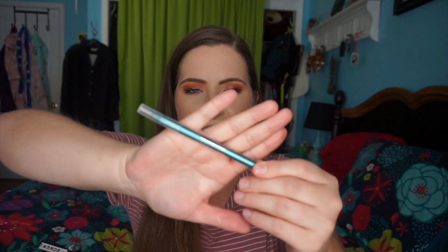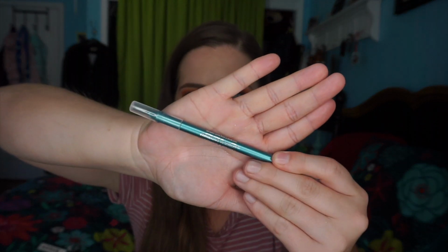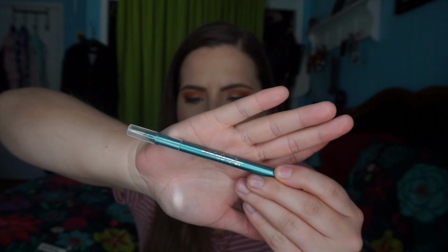I have a Hard Candy liner. This is a pencil liner, and it is their Stroke of Gorgeous Soft Glide Longwear Liner, in the shade Deep Sea, and this is a shimmery blue liner, and this is really pretty. I just don't think it lasts or even shows up in the waterline at all, and it actually seems a little bit chunky right now.